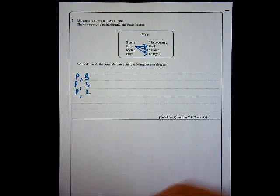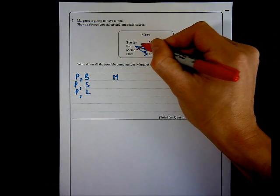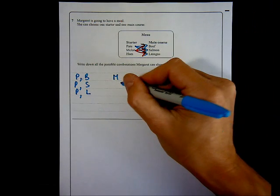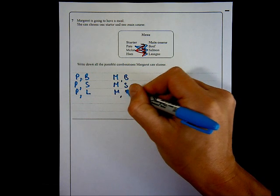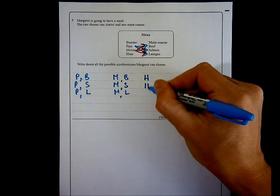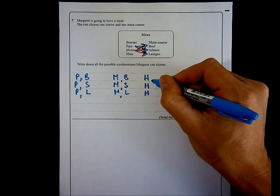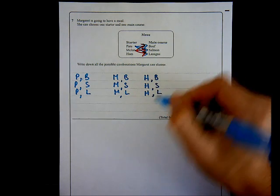Now after that, there's obviously the options where they've had melon as a starter. And similarly, again, melon has 3 options. So I'm going to have melon and beef, melon and salmon, and melon and lasagna. And the third option for a starter would be ham. And obviously for ham I can eat main courses as well. So ham and beef, ham and salmon, ham and lasagna.